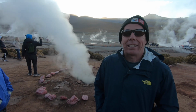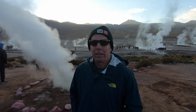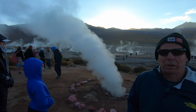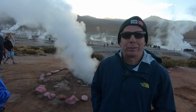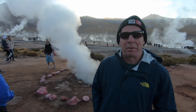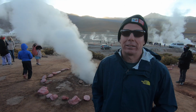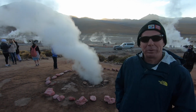This morning we're here at the Tatio Geysers, just outside of Atacama, and these are the 3rd largest geothermal area in the world, behind Yellowstone, as well as another site over in Russia. It's -2 degrees today, so we've got our heavy layers on, but hopefully the sun will come out shortly and we'll start to warm up. In terms of altitude right now, we are at 4,300 meters, so it's a little bit of thin air up here, but should be a good day.